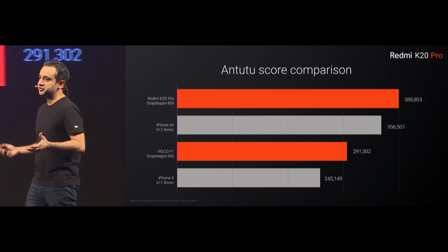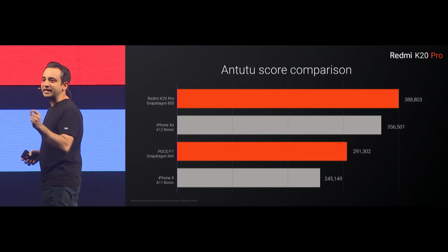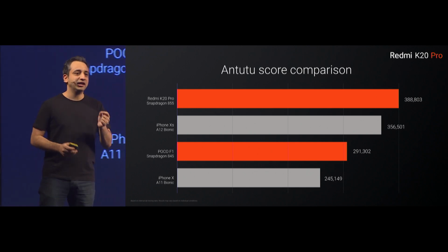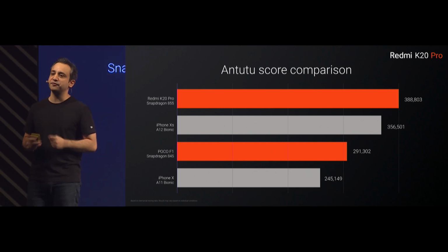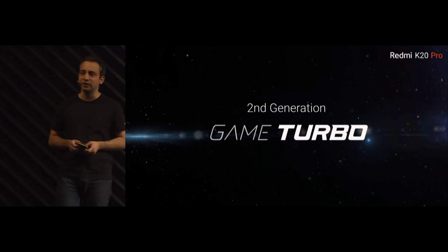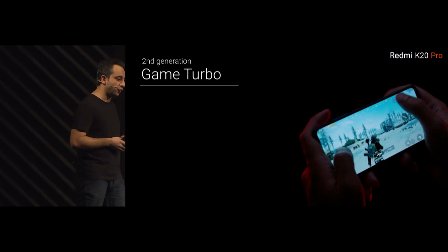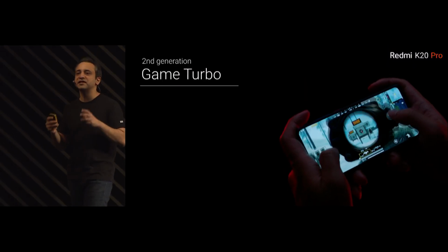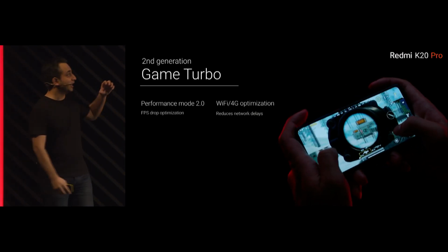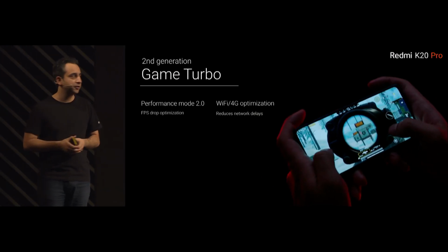Now, what do you do with all this performance, right? For most of our Mi fans, the very first answer that comes is better gaming. And our thought was, how do we make this gaming even better? So with this, we are introducing the 2nd generation Game Turbo. And this makes a lot of difference. It enhances the overall gameplay by doing a couple of things that we all expect. So you get better performance, it's optimized, you have better network optimization as well, so that your pings are lower.